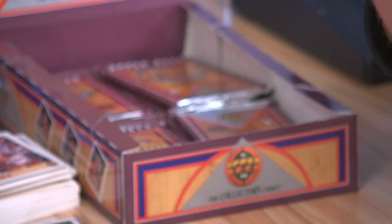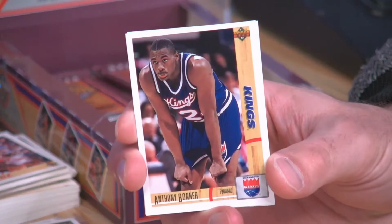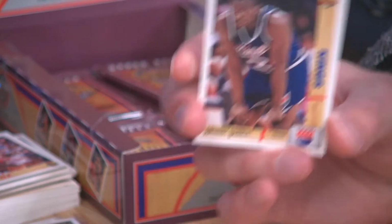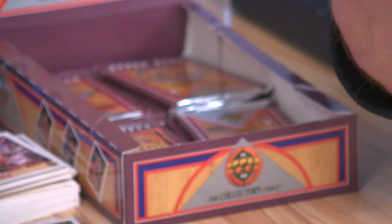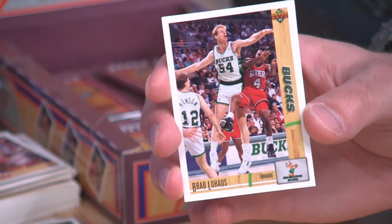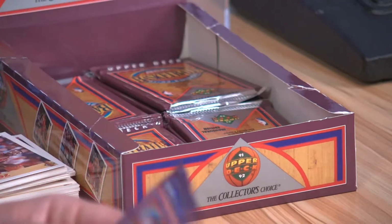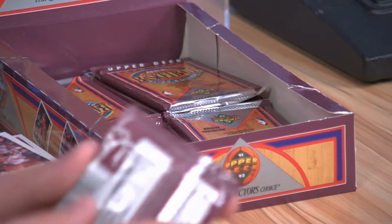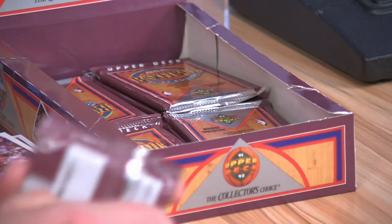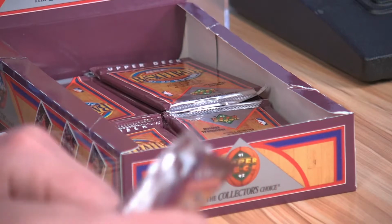We have Anthony Bonner. And then Brad Lewhouse. Nice. It's a big guy. Want to get some water? I'll open up this pack. Oh, poor Craig. Poor Craigery.